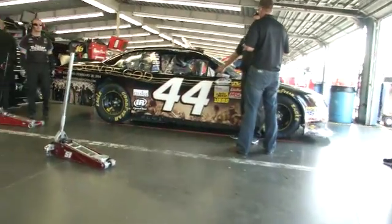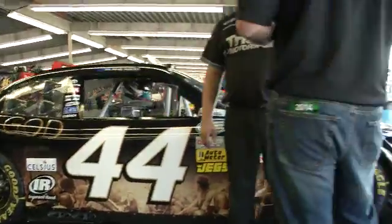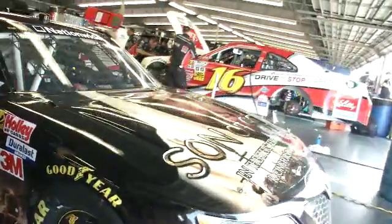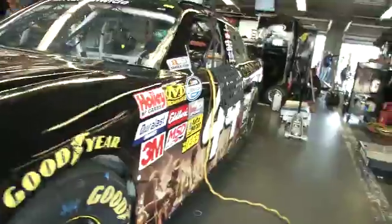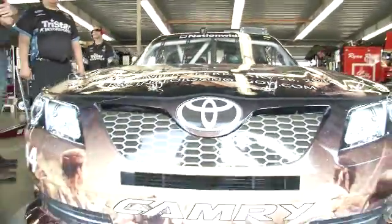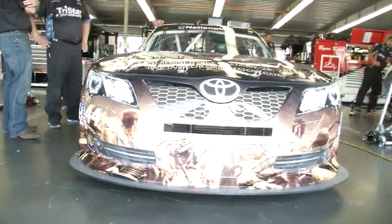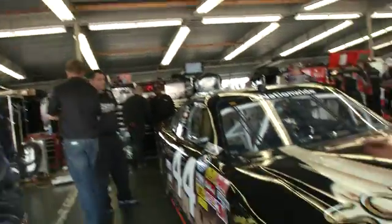Blake Cook's car. Very interesting paint scheme here. We'll check out this scheme on this beautifully prepared car, the number 44. And actually, there is Blake in this Toyota Camry. Good to see Blake Cook with a ride here in this number 44 team. And there's Blake Cook. What's up, Blake? How you doing? What's happening? Big opportunity for you this year here in the Nationwide Series and running here at Daytona. And you have one heck of a really cool car, I got to tell you.